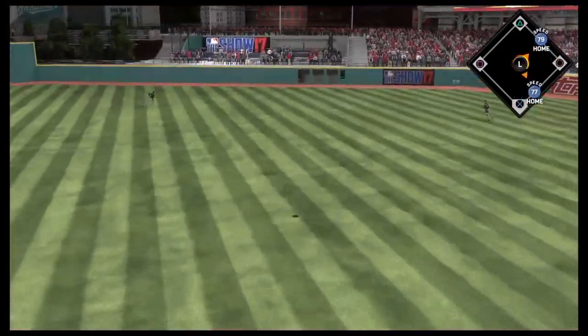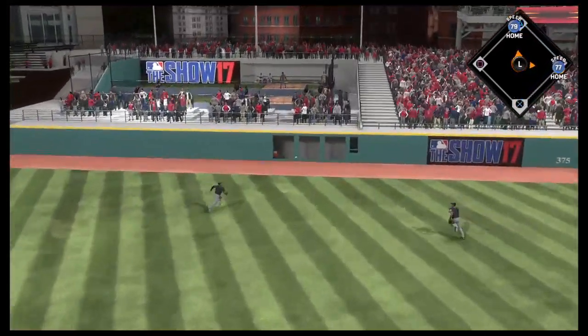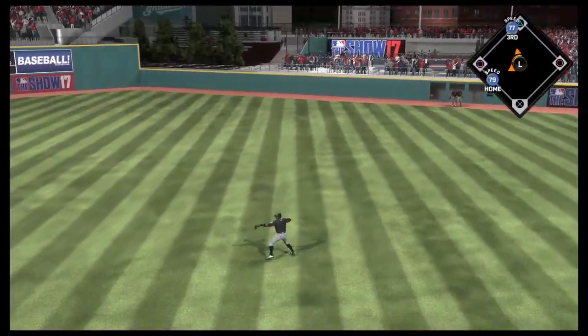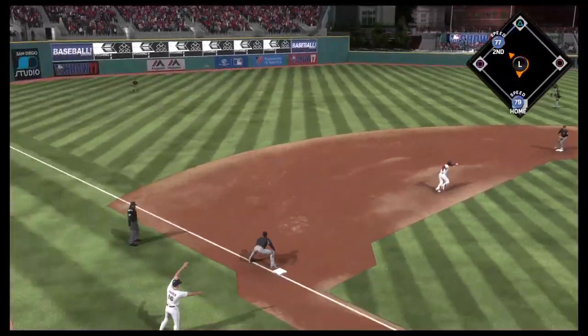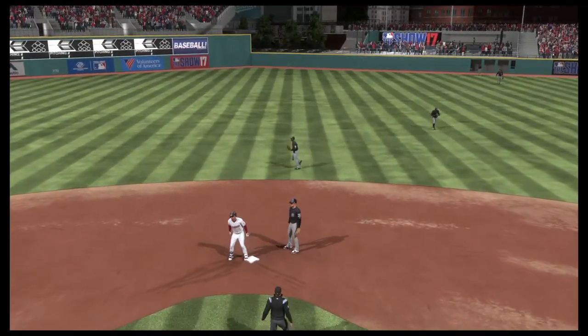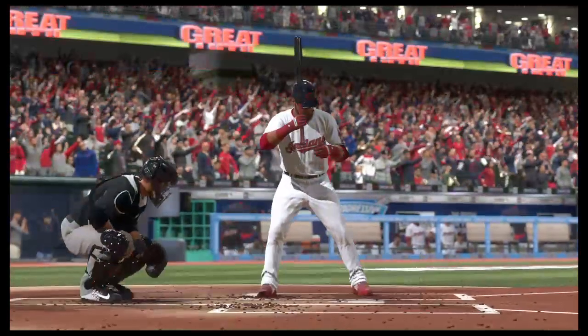And now here comes the heart of the order. They've got a great opportunity to get on the board here. And that'll get down out there for extra bases. Lindor rounds the corner and is headed home. And a tying run is in to score all the way from first. The tag, and they got him as he couldn't get back to second.